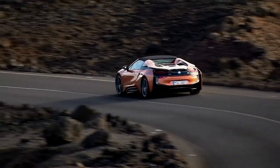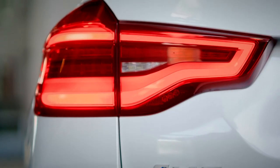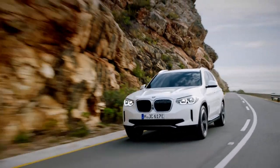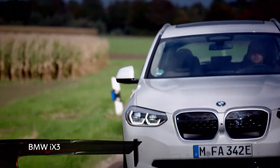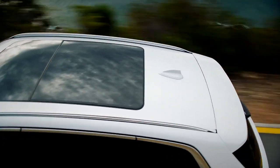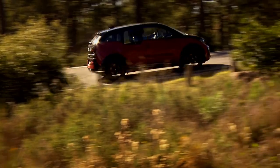BMW design as of late has been bold, divisive, and anything but subtle. It seems odd then that for its new full EV, the brand has, on the face of things, played it quite safe. In fact, at first glance, it looks like a regular X3. Based on the same mid-size SUV platform, this electric X3, or iX3 as it's known, looks to be a much more mainstream product than the brand's previous electric efforts, the beautiful i8 and the excellent i3.